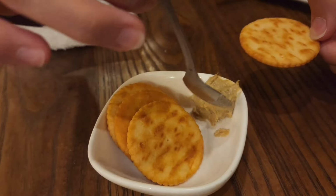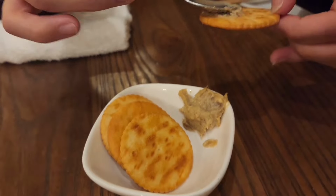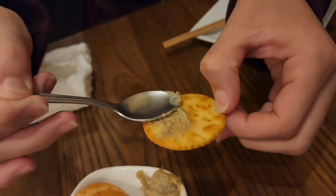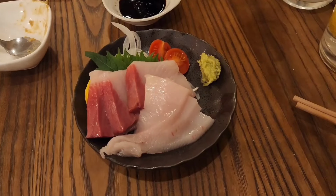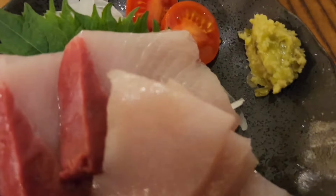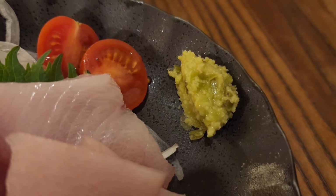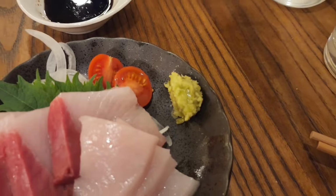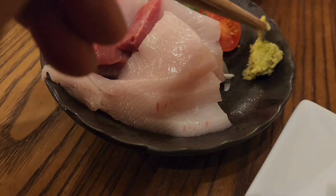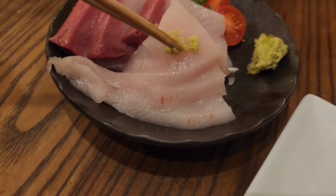Anyways, they start you off with some crackers. This is kind of like a Ritz cracker, but they give you this oyster paste that you put on there. It's pretty refreshing. It starts you off on your palate. We actually got the today special in sashimi, and check out the real wasabi that comes with it. Man, that stuff is so good, so potent. Just a little bit of that stuff, man, will have your sinuses cleared out.